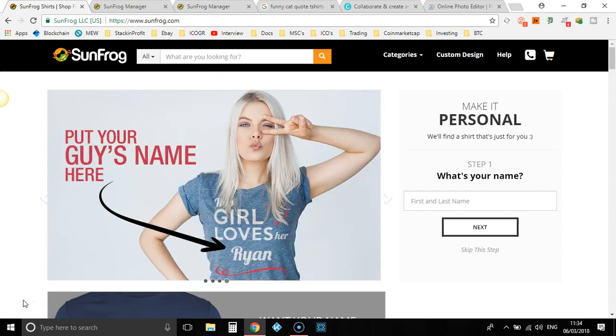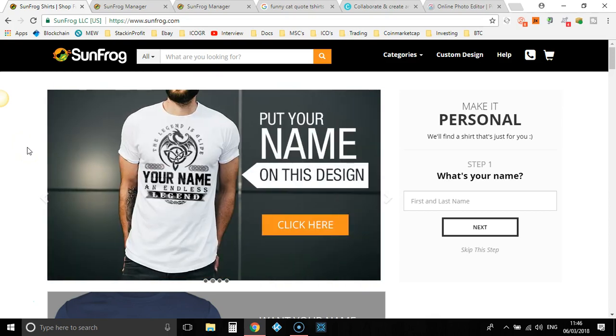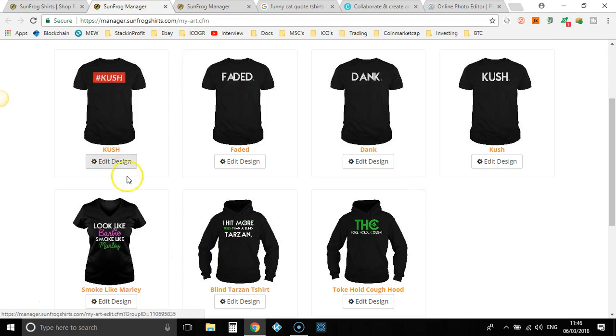So every time you create a design and upload it to the Sunfrog platform, if it's a good design, other affiliates can sell your t-shirts for you and you make a seller's commission. Now, I've been with Sunfrog for a while now. I made a few designs and I was also selling them on one of my fan pages in the weed niche. So these were my designs.